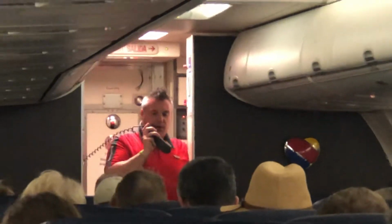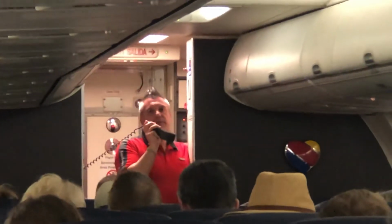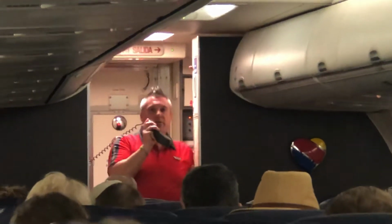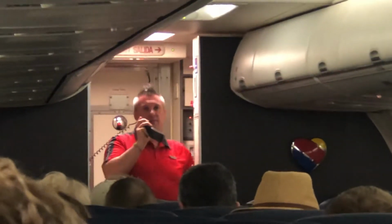Once again, there's no smoking on board. That includes in the lavatories. But if you do find yourself smoking today, stop, drop, and roll. Federal law prohibits tampering with, disabling, or destroying the smoke detectors installed in aircraft lavatories.